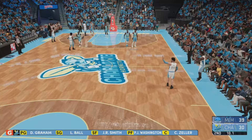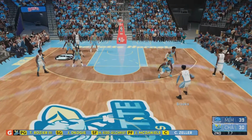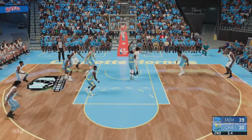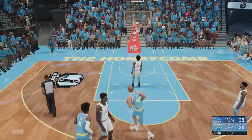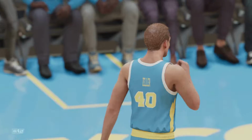All right, 10 seconds left in the half. Memphis is up by 9 with the last shot. Dillon Brooks is going to drive and is not able to get it to go. And Michael Kidd-Gilchrist with the rebound. So Memphis is leading 39-30 at the end of the first half.